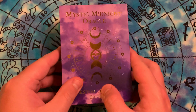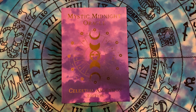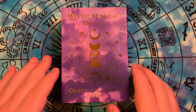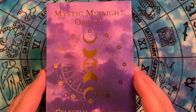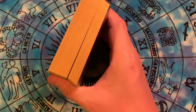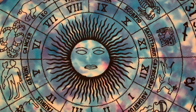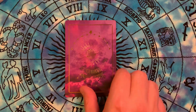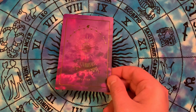Ooh, this one is really sweet. This is by Maeve. Maeve is a close friend of mine. We're not that engaged with each other at the moment because she's got a lot going on, but every now and then we catch up. The Mystic Midnight Oracle is one of those really cool, aesthetically pleasing gold foil decks. It's really stunning. It's on 400 GSM cardstock with really cool matte gold lamination. It's gold foil, so you need to catch the light, just like that.